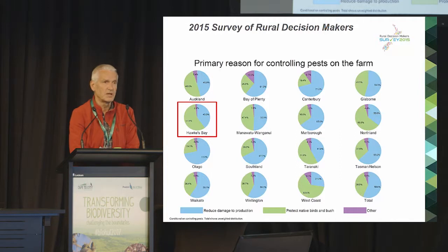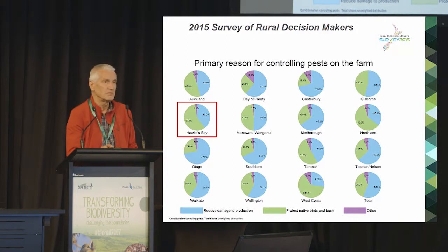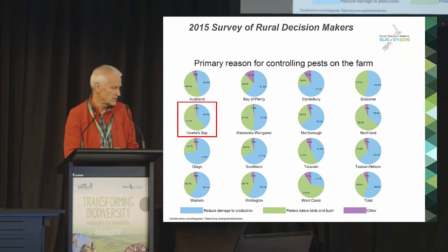There's a lot of regional variation, of course, and I'm not quite sure why that is, but we can guess. We got some indication. In the next, you might want to see where you fit in for people who come from elsewhere in New Zealand. There's pretty high interest in protecting native biodiversity on the west coast, for example, Wellington, Northland. We heard about Northland this morning. Other areas less so. Why would that be?